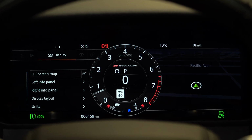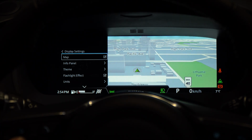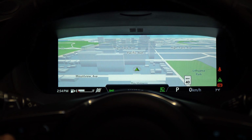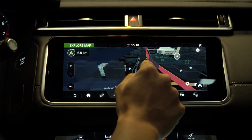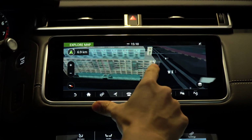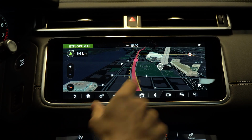The best part about the Velar gauges is that you can make them a full map. We can also do that in the Jaguar, but it will not start up in full map mode. You have to do that every single time. Both maps look very similar to Google Maps, and they look really nice. My favorite part is when you zoom in on certain buildings, you'll have 3D renderings of the buildings superimposed, which is very cool.